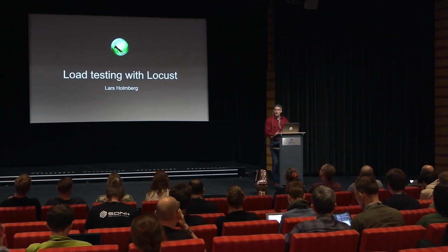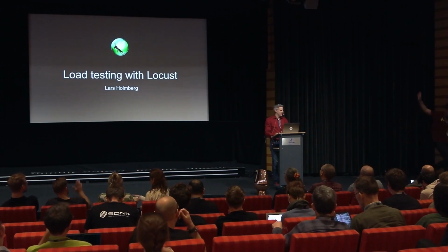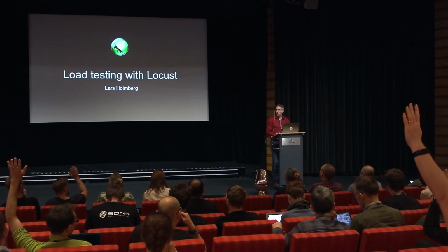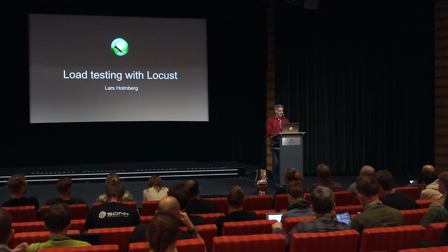Just to start off, how many of you have done load testing yourselves? Awesome. That's a lot of people. Good, good. I think we can get some more after this, maybe. So Locust is a performance testing tool, and it's written in pure Python, and it has a lot of nice features.